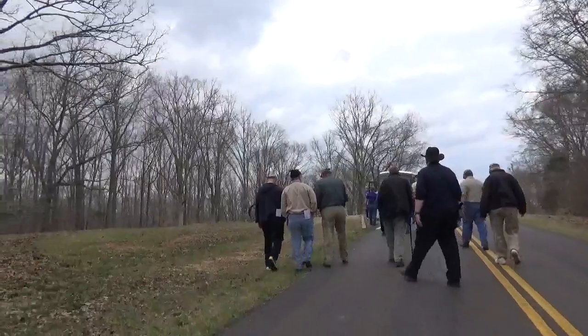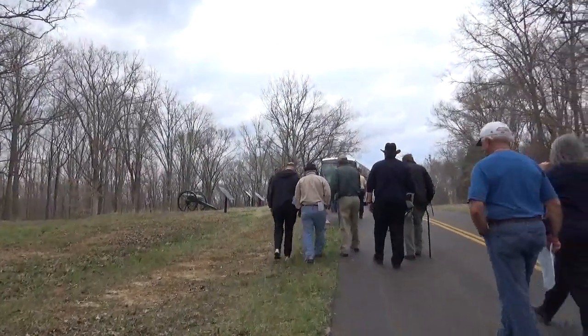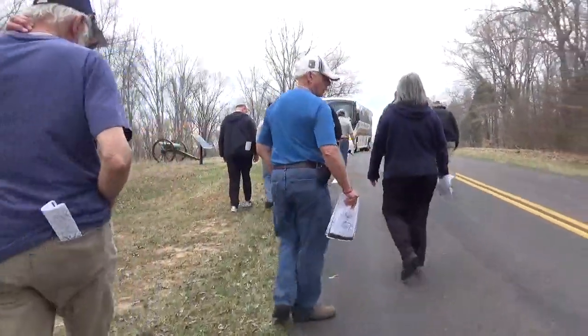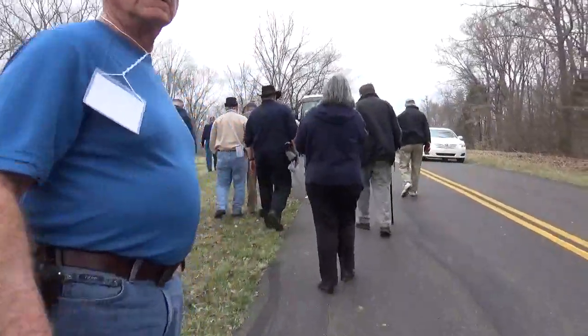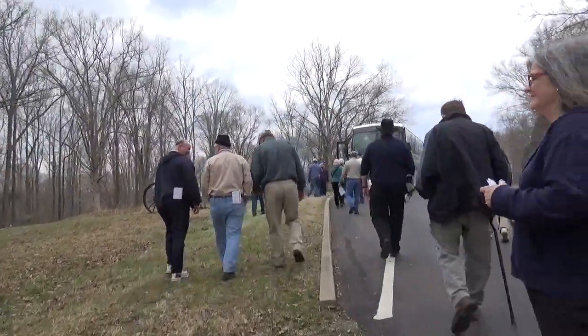Okay. All right. If you read Earl Hess's new book on the Atlanta campaign, he goes into big detail about how valuable and aggressive the Union skirmish lines are in that entire campaign, especially along Kennesaw Mountain. They're grabbing Confederate prisoners. Is that the same thing as a picket line? Yeah, same thing.